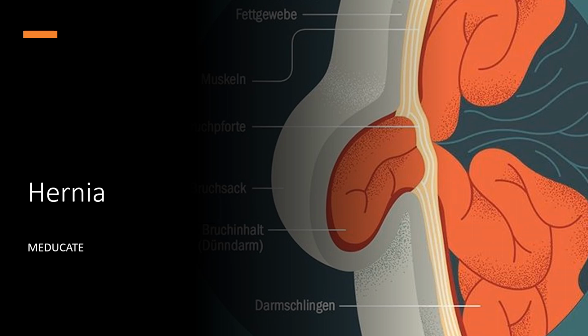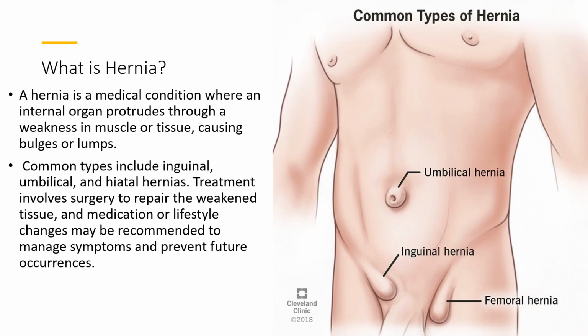Today we'll be talking about hernia. We will be covering the symptoms of hernia, risk factors, and prevention tips. Let's get started. So, a hernia is a medical condition that occurs when an internal body part, such as an organ, protrudes through a weakness or opening in the surrounding muscle or tissue.